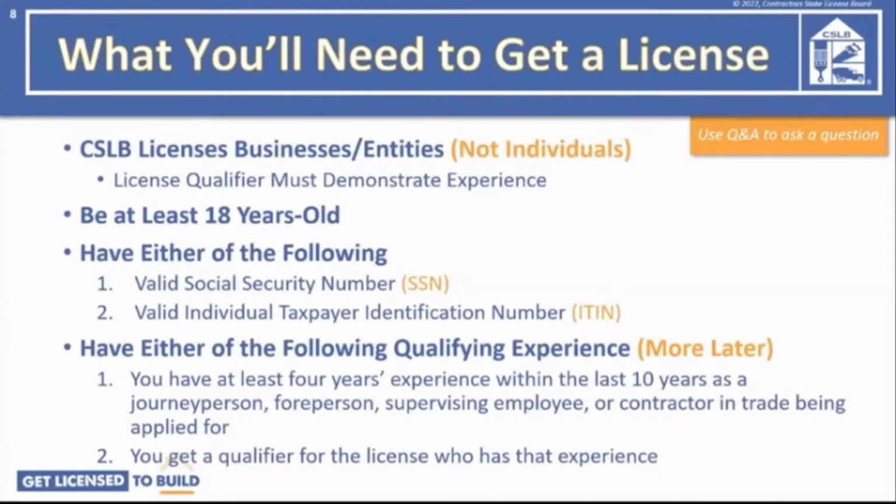Here's a short list of minimum qualifications you will need. You must be at least 18 years old. You must have either a valid Social Security number or valid Individual Taxpayer Identification Number, or ITIN. You can qualify the license in one of two ways. First, you can qualify the license by having at least 4 years experience within the last 10 years as a journey person, foreperson, supervising employee, or contractor in the trade being applied for. Or you can also get a qualifier for the license who has that required experience.